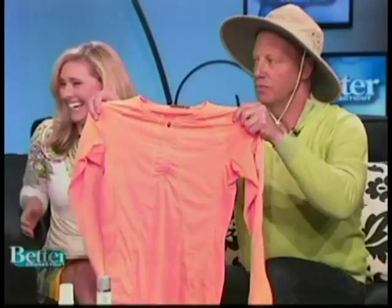I know Dr. Pennoyer showed me these ones by Athleta, and they're very flattering. Yeah, they're form-fitting, so you don't look bulky. Karen made me go out and buy a rash guard before my cruise, so it was absolutely fantastic, and I love it.